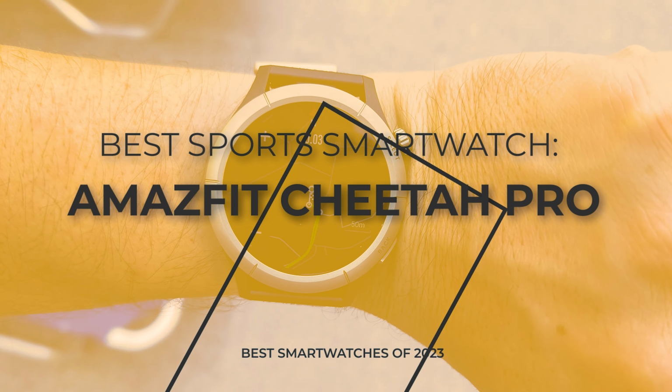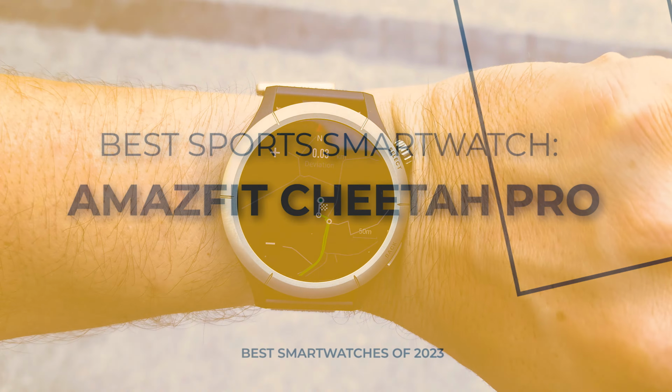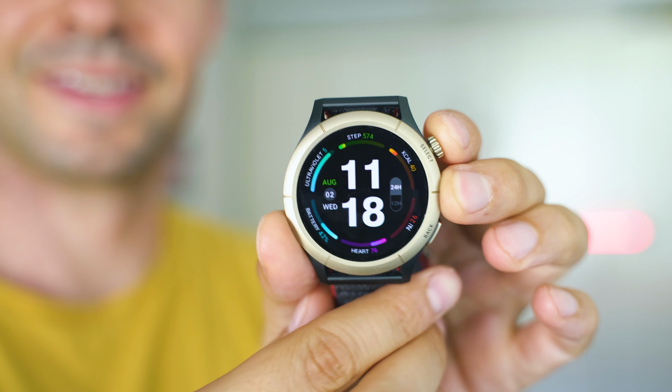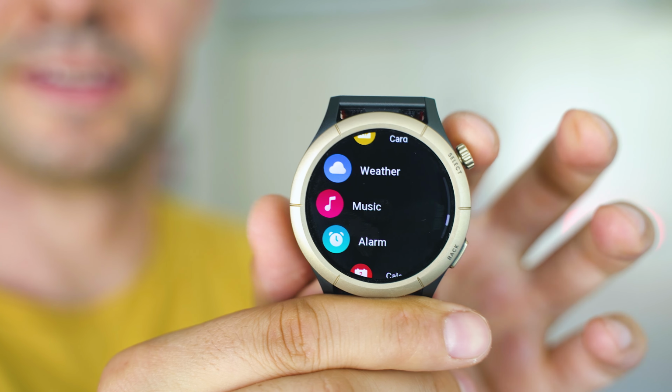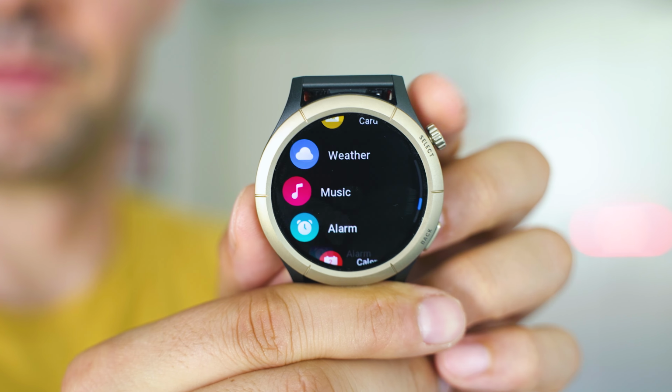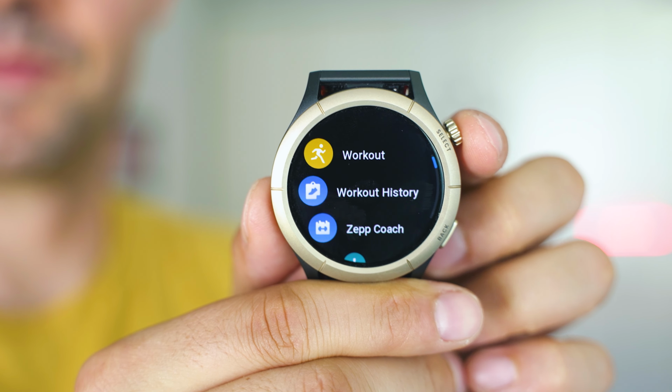Amazfit have had a brilliant year so far. Looks like they're revamping their portfolio, or at least this is how it feels, given the fact that both Amazfit Cheetah and Amazfit Balance could be considered as a successor to the GTR series. I tend to like the new naming convention better.